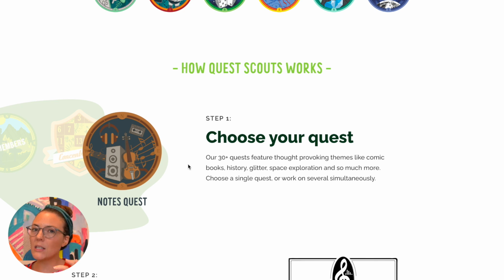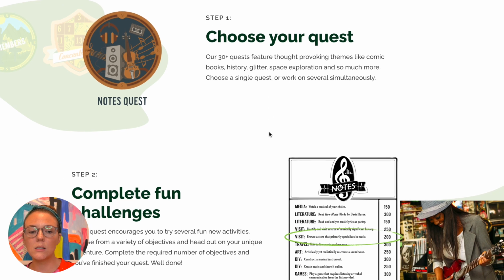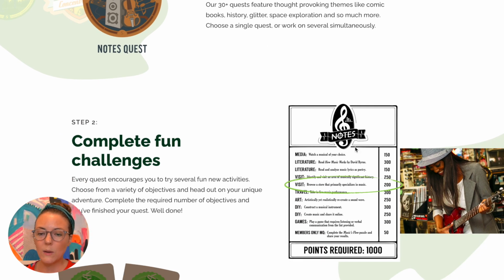And so I just think this helps crystallize in someone's mind the actual process of doing a quest. So we've used the notes quest as an example here. Step 1, choose your quest. Step 2, complete fun challenges. We have our little objectives card here. We've circled one of the objectives, and then he can even use one of his community members doing an objective here, but I just used a stock photo.